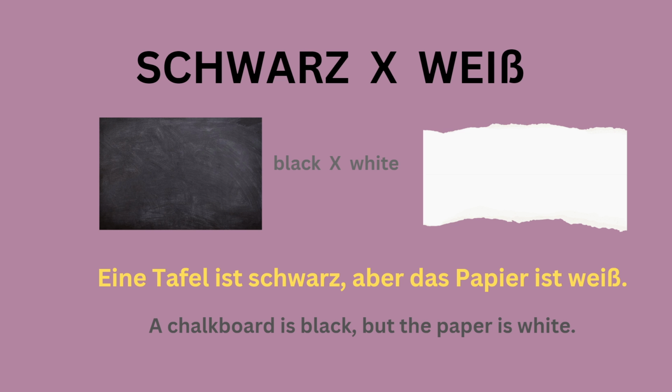Our first pair of opposites is schwarz und weiß, which means black and white. For example, eine Tafel ist schwarz, aber das Papier ist weiß. A chalkboard is black, but the paper is white. Repeat after me. Schwarz, weiß. Moving on.